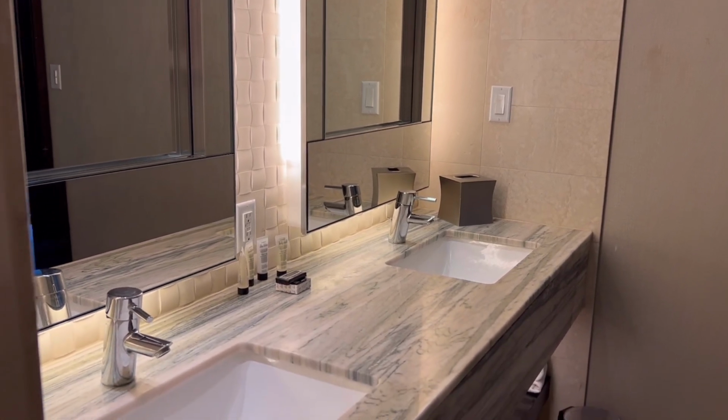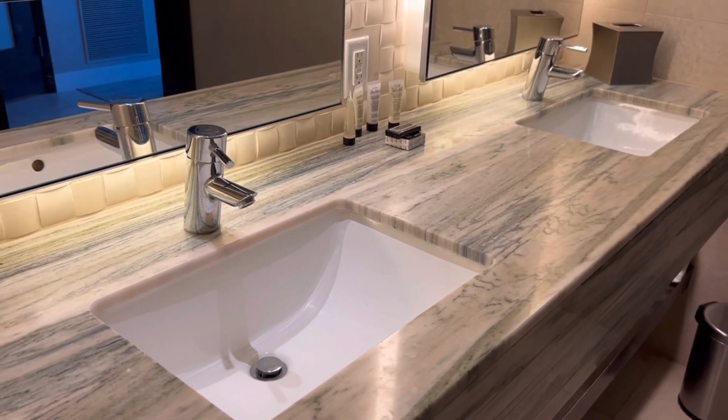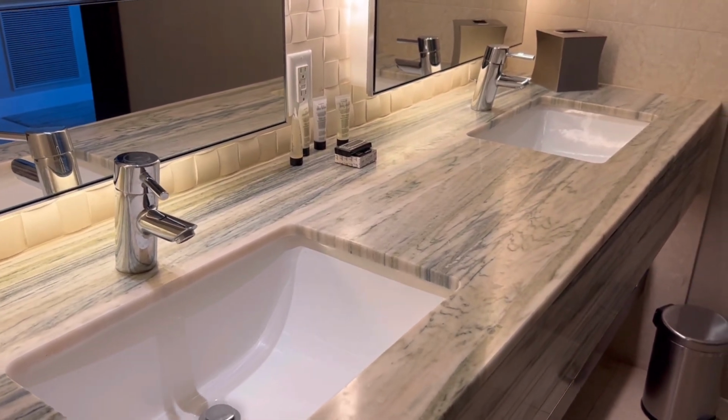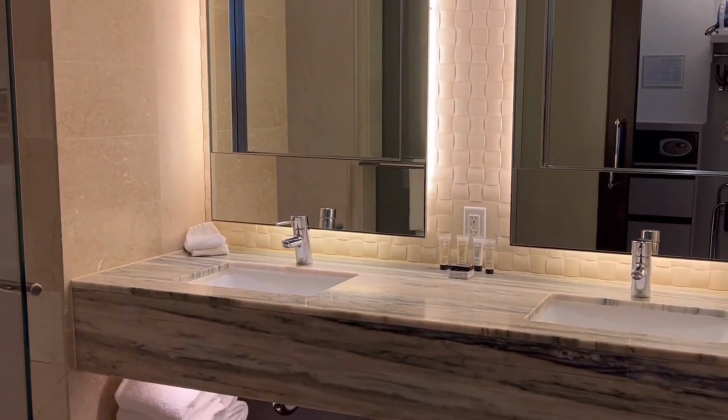If you're not sure if you want to pay more for the upgraded room, sometimes you could even ask at check-in, like, I really would like a remodeled room, and they'll just grant it to you without paying more. Upgrades are obviously easier to get during the off-season and during the week. But everything's nice. It's just not perfect.